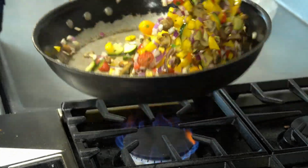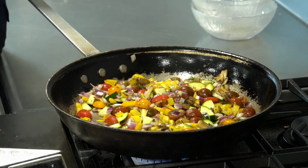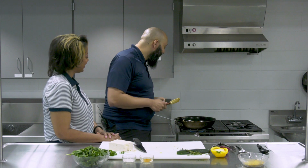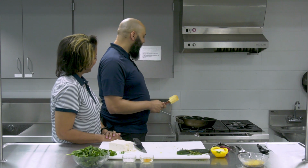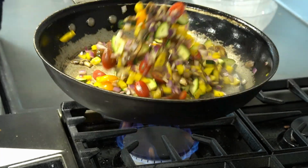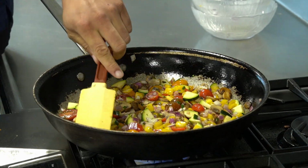Now I can't do that, what Jeremy is doing right now. Yeah, it takes practice. Because I've spilled plenty of things on the stove. It's just easier for me because I can flip everything around and still mix everything together. And you can see how colorful it is.